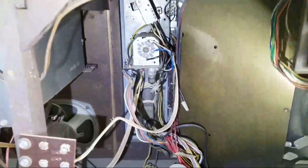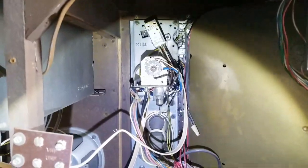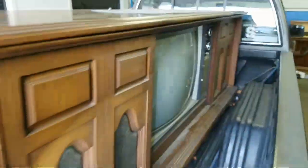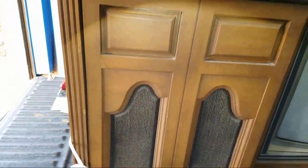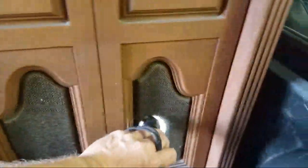So the TV has its own speaker there. So yeah, you can see the cheesy speakers, the grill, the fake faux wood crap blocks half of the driver. So basically you've got a horn right here, and then you've got an 8-inch driver.